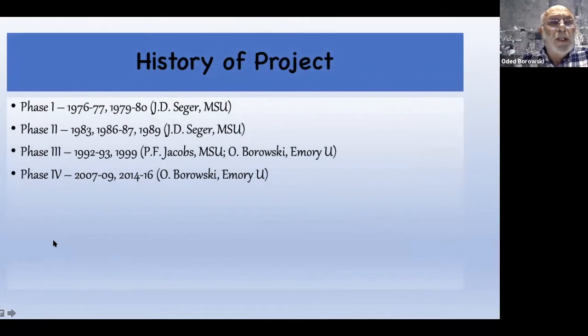The project that I'm involved with started in 1976. We are now in phase 4. Phase 1, that was directed by Joe Sager from Mississippi State University, was mostly involved in recovering the history of the site, or as we call it, the stratigraphy, the order of strata, the order of levels. I'll mention it in a few minutes. Then phase 2, also directed by Sager, concentrated on recovery of remains from the Early Bronze period.